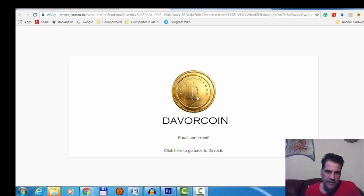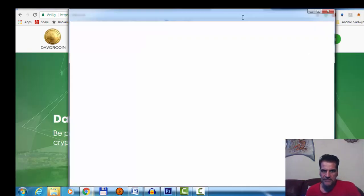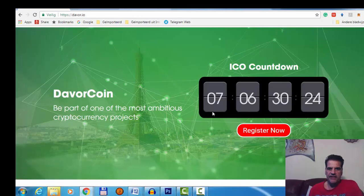You see in this page, confirmation email. When you register, the registration link is here under. You just click them, fill the information, and after that you get an email. You are going to confirm the email and then you are registered. I suggest you do that and get your receipt, your seat reserved for the day of ICO. The reason I tell you that, because of this, just have a look here. Here, 7 days, 6 hours, 13 minutes.